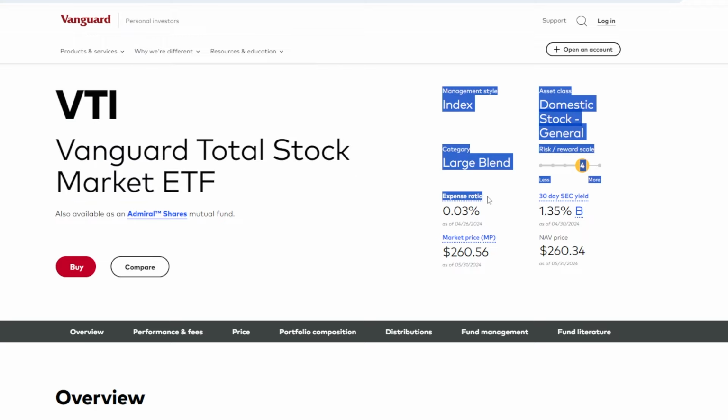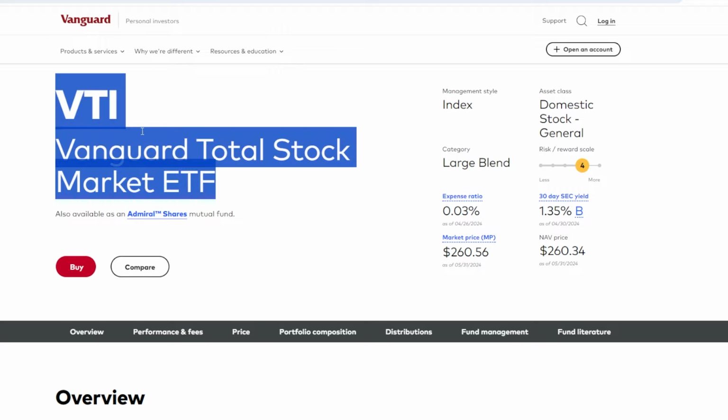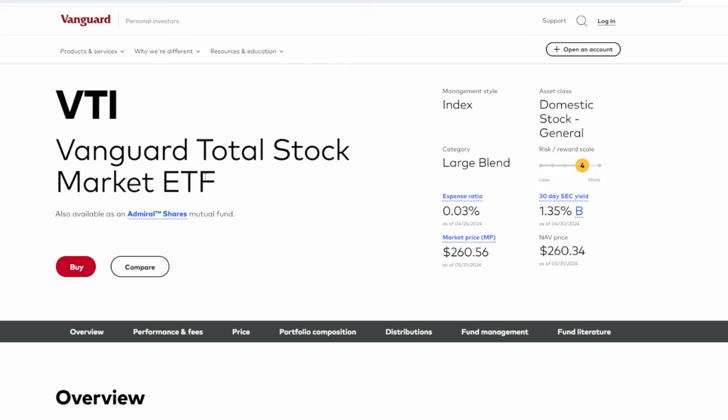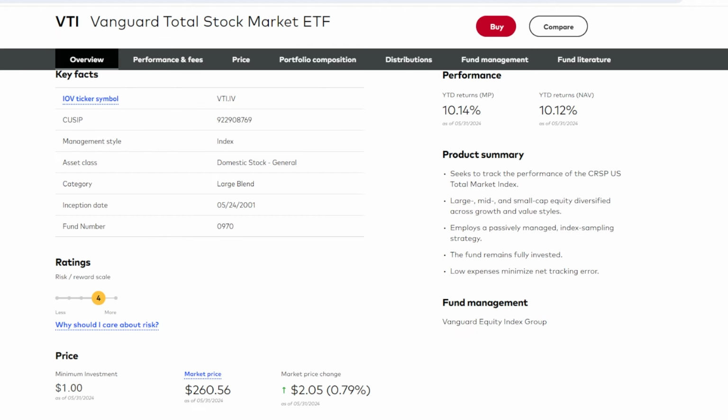And speaking of low cost, VTI has a very cheap expense ratio of 0.03%, so the fund is more or less almost free to hold on to, which is pretty awesome because with the click of a button, you are getting exposure to so many stocks across so many sectors, across basically everything. Now, the product summary for VTI says: seeks to track the performance of the CRSP US Total Market Index, large, mid, and small cap equity diversified across growth and value styles, employs a passively managed index sampling strategy, remains fully invested, and low expense minimizes net tracking error.